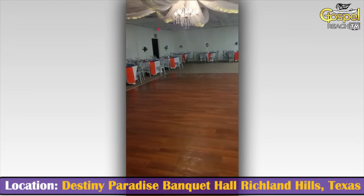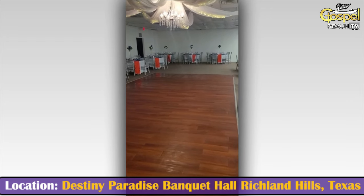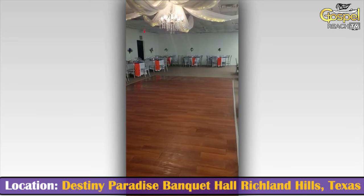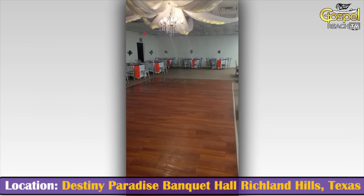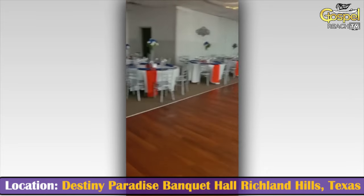This is the famous dance floor where you can do the booker, where you can do the rocket shake it, where you can break dance, and you can do the backslide and the moonwalk and all the latest dances.